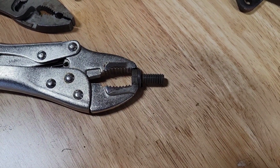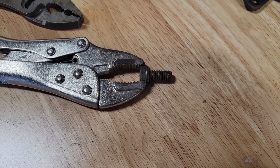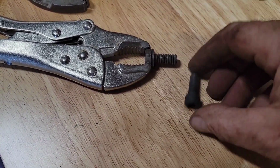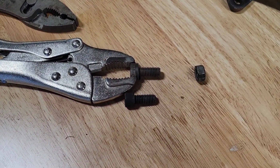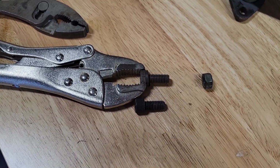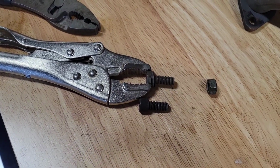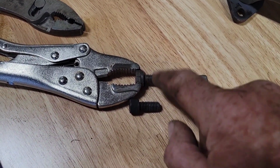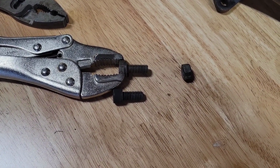I did find another one. This one actually even had a lock washer already attached to it. Now, the only problem is it's just a touch long, not much longer. But when I thread a nut on it, it has a real tight spot. So instead of screwing that up into the cylinder head, which is probably aluminum, I'm going to take a tap or a die, whichever one it is, and clean those threads up a little bit, make sure it'll screw on better without fouling up my head.